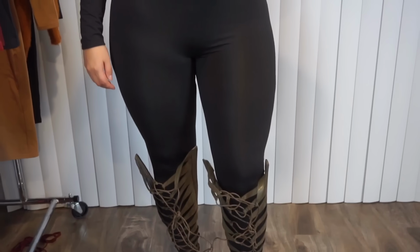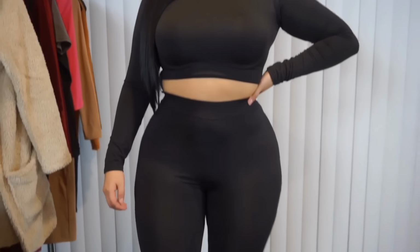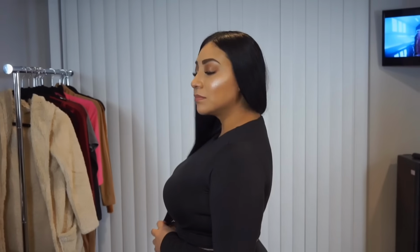Now these boots did not fit, the zipper wouldn't go up. So if you have thick legs, I suggest you not buying them. They would not go up. Other than that, they're cute, but I wish they were like a stretching material and they would have been perfect.